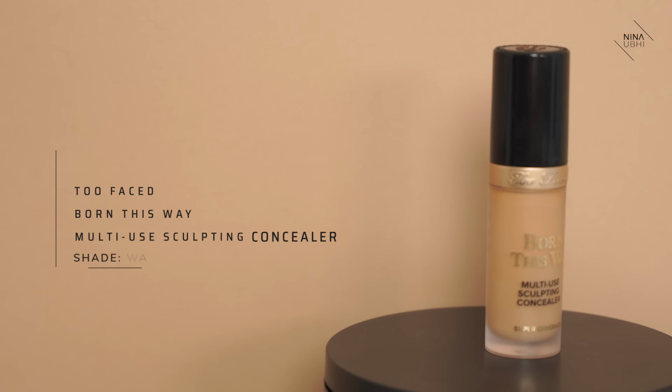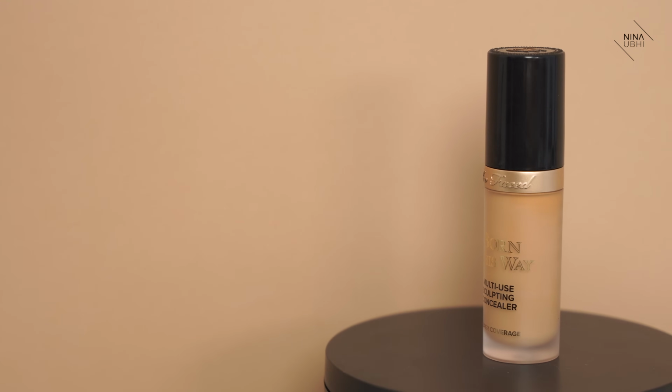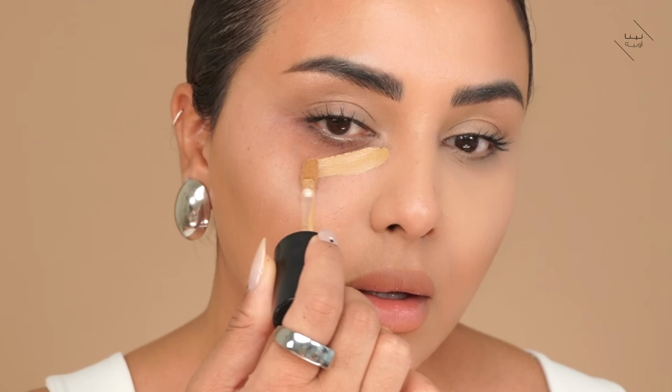Next up, we've got the Too Faced Born This Way Multi-Use Sculpting Concealer in Warm Beige. Now, I usually use this on other areas of the face. I don't usually use this to cover under eye circles. I don't think I've even really tried it properly for under eye circles, but I love this for other areas. But it'll be interesting to see what it's like here. So let's go.